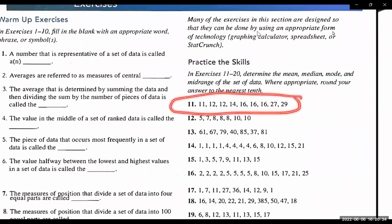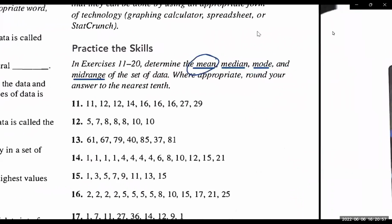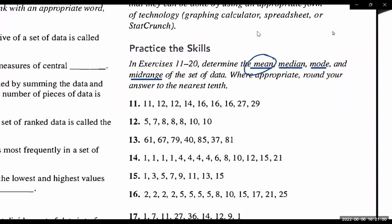So the very first one it says determine the mean, median, mode, and the mid-range. So there's 4 things we need to do. Mean, median, mode, mid-range. All right, so let's start with the mean. Anybody remember how to find the mean? Add up all the numbers and then divide by all the numbers. Yeah, exactly. So let's add them all up and then divide by, let's see how many numbers there are. 1, 2, 3, 4, 5, 6, 7, 8, 9. So we're going to add them up and divide by 9.